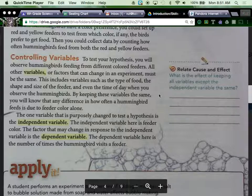The independent variable here is feeder color. The factor that may change in response to the independent variable is the dependent variable. The dependent variable here is the number of times the hummingbird visits a feeder.